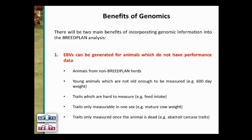So there's going to be two main benefits of incorporating genomic information into the BREEDPLAN analysis. The first of these is that we will be able to generate EBVs for animals which do not have performance data. Now, there's a number of reasons that animals might not have performance data. The first of these is that animals might be from non-BREEDPLAN herds. So the herd's not performance recording, and we don't have any idea on how that animal is performing relative to its contemporaries. Other reasons that we may not have performance data on those animals yet is that they might not be old enough to be measured for the trait.